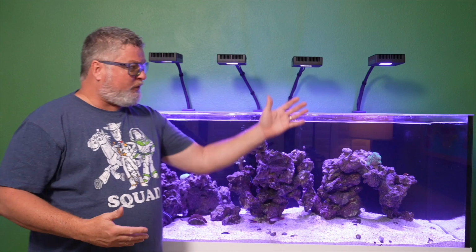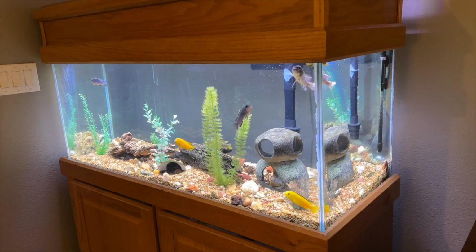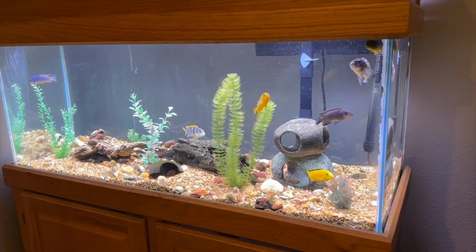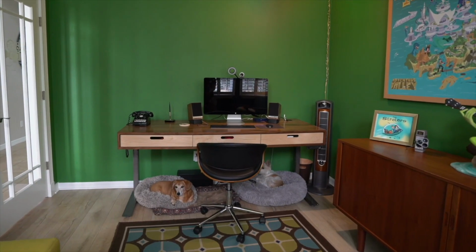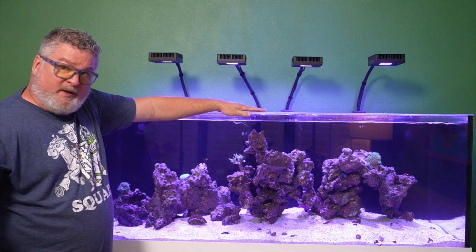And for me, I chose a pretty large aquarium for my first aquarium because I had a 75-gallon freshwater tank that I've had for years, and it just seemed small, and I wanted it to really fit on this wall here in my office. I really think this was an appropriate size for this room.